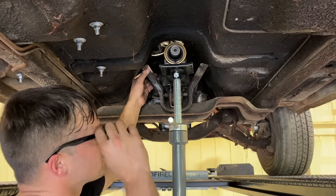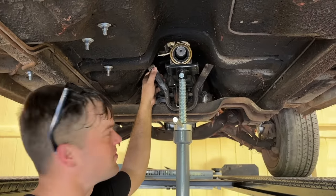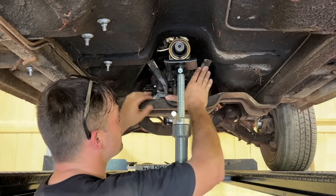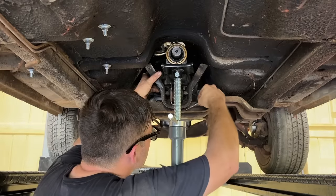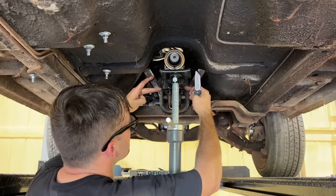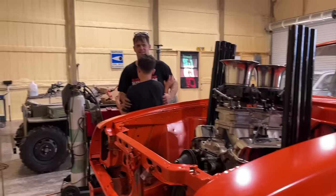So this is the center section I cut out of the motorhome crossmember that I kept, of course. And I'm going to weld it straight to that, and it lines up perfectly. I'm going to grind some of this goop off here, and then we're just going to weld that straight to that, and I'll probably take it back off and cut these ears off as well. Ralphie just got home from school, and he hasn't got to see it yet.